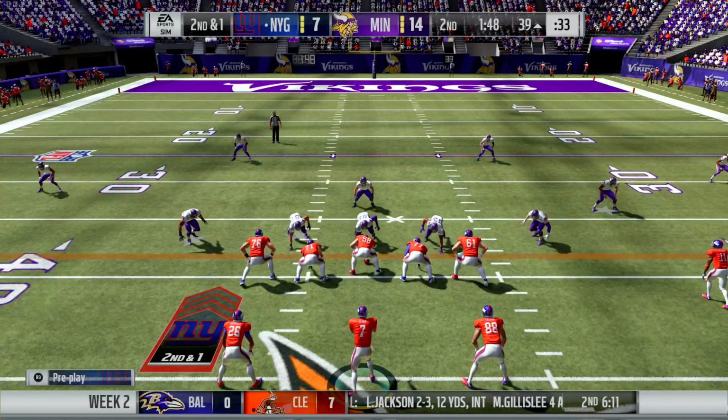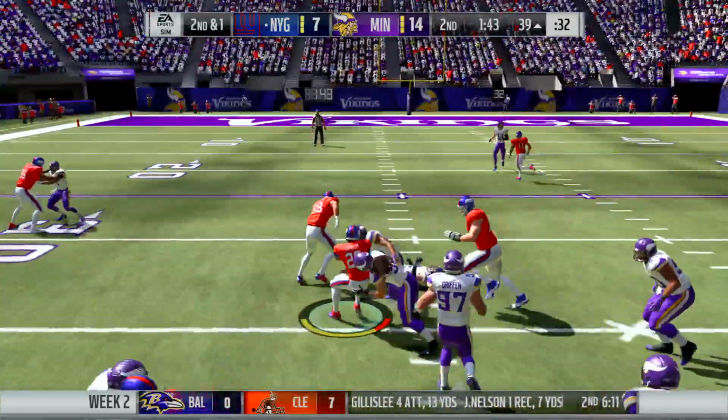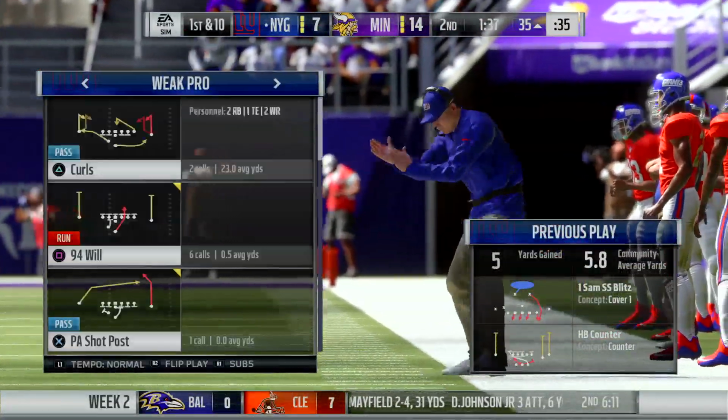Clock rolling as the Giants will hurry to the line. On 2nd down, here's Barkley. And he'll go down here at the 35-yard line. They get 5 out of that one, and it moves the chains.